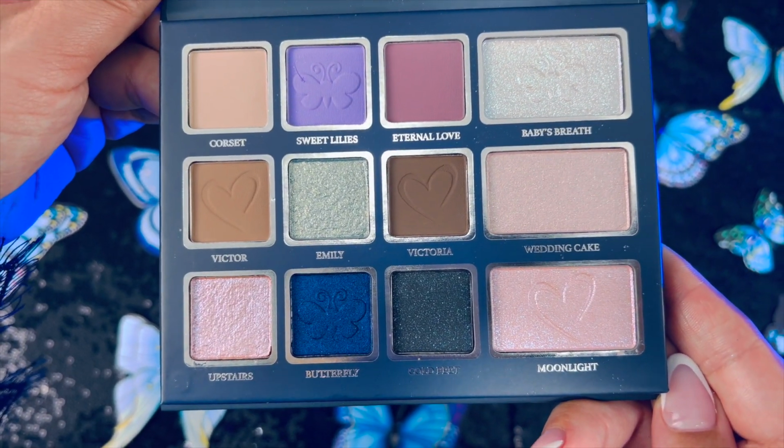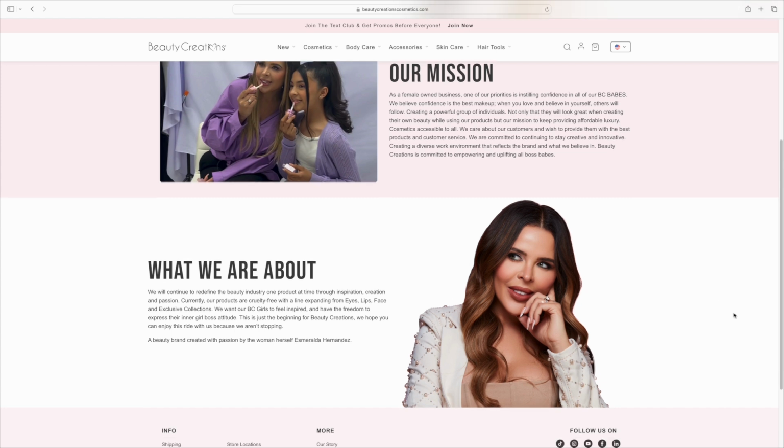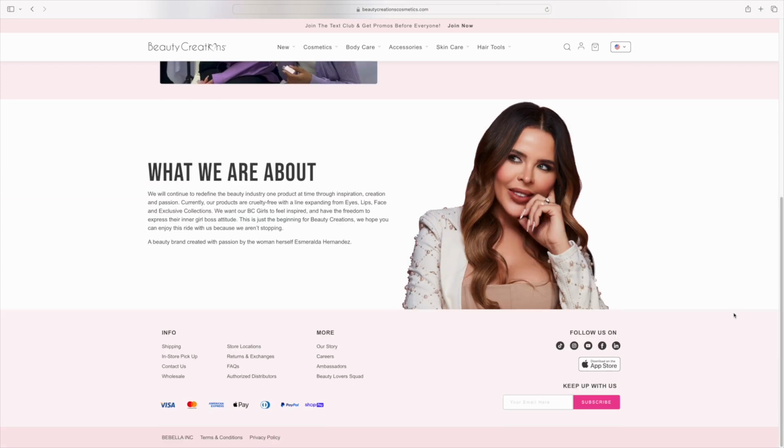So when I was researching this company, I found out that it's Latina owned. So I am so excited because there's so few Latina owned cosmetic businesses. And I'm really excited to see how all of the products melt and how they all look on the skin.